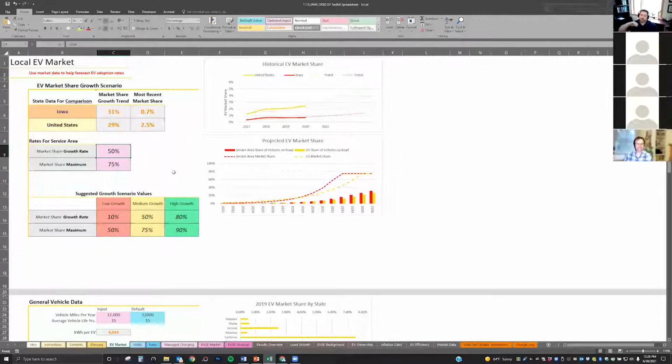So for example, if there is 2% market share currently in Iowa, 50% market share growth rate would be next year would be 3%, from 2 to 3, right? Growth rate 50%. And then there's market share maximum. That's what we talked about earlier, where we think that the market share is going to max out at a certain percentage. There will always be diesel so-and-so trucks or whatever.